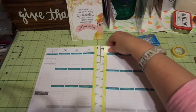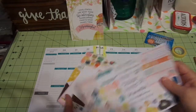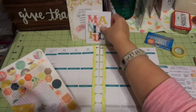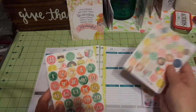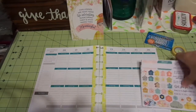I love this paper. I may just use it in my family kind of scrapbooking type stuff. So we'll see. So I love all these cards. I'm probably not going to put those in here. I'm probably going to use those for my other project. And let me see here. So I don't need the date, so I'm not going to need that. And I think I'm going to save that as well for my other project.